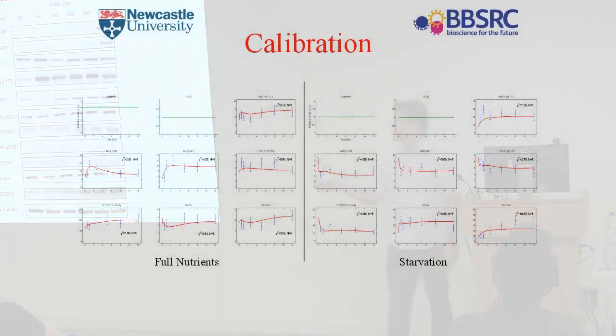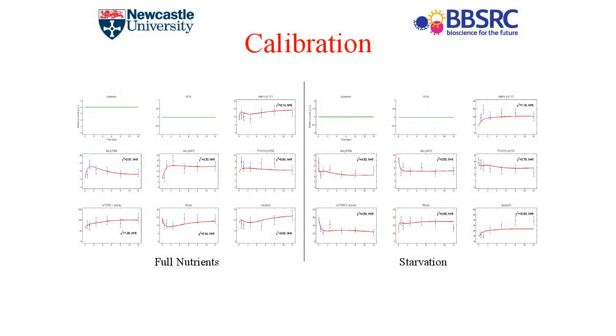So we fed these into the model, parameterized it, and it fit pretty well, actually. All the chi-squares were within good bounds for the number of parameters within the model, and the profiles look quite nice. As you can see here, we've got the full nutrients data set and the starvation, and these were parameterized together in the same procedure.